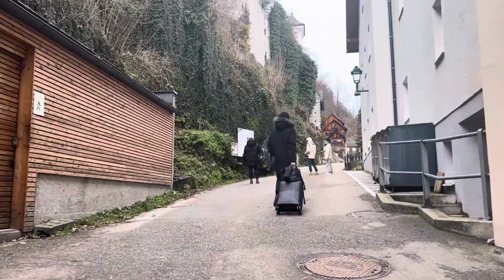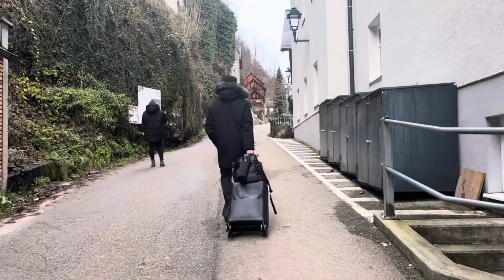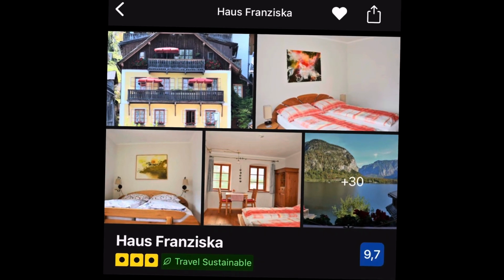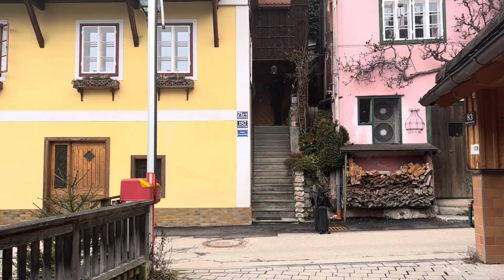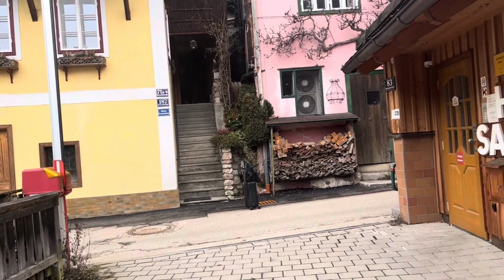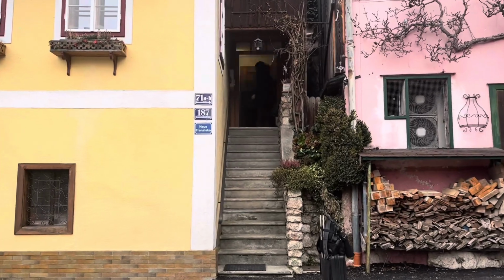Our first agenda was to check in at the apartment we booked. We stayed at House Francisca and we booked it via booking.com. It cost us around €280 for 3 days and 2 nights. That was the cheapest accommodation we found.